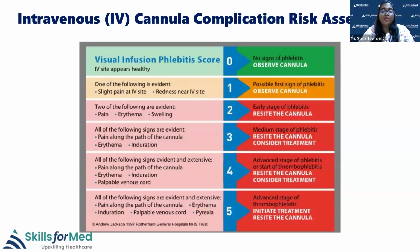Earlier times, we didn't have this kind of monitoring tool, so it was very difficult to analyze where the patient was going. With the help of this tool, every round you conduct, you monitor the patient, listen to what they are saying, and observe visually what is happening, and you can score and prevent the patient from thrombophlebitis. From score 2 you can prevent that. So that's how it is for the IV, sir.